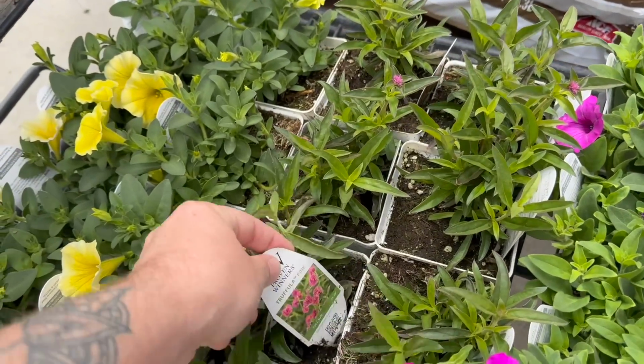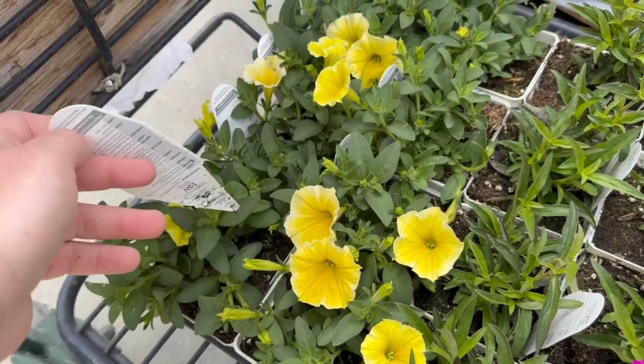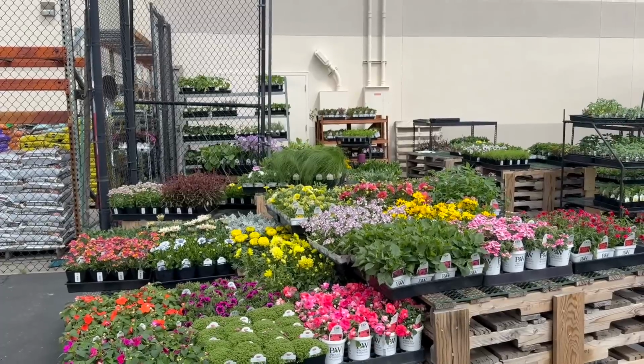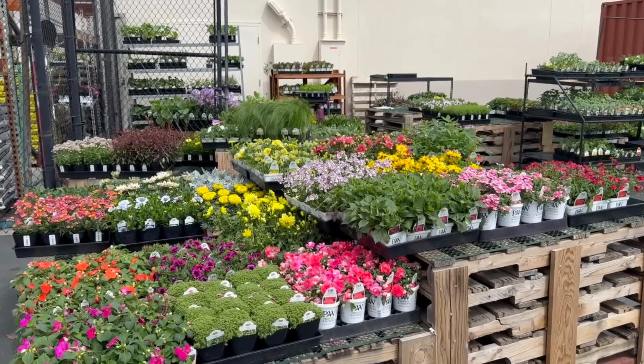I have the Gomphrena Truffula Pink. So excited for this one. I have 8 of them, and then I also have 8 of the Super Tunia Saffron Finch. So great. So not only is it everything that's inside, it is also everything that she has outside. She's working on getting all of this in. They just got all of this.